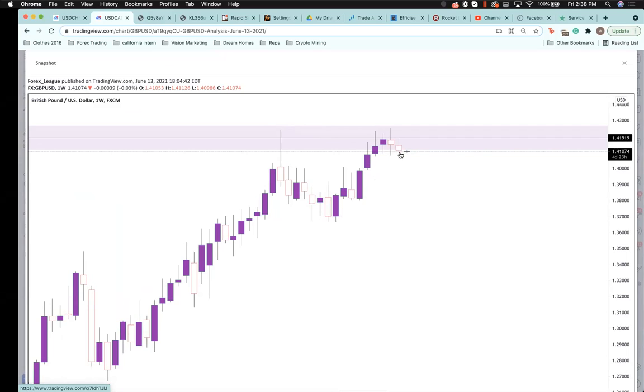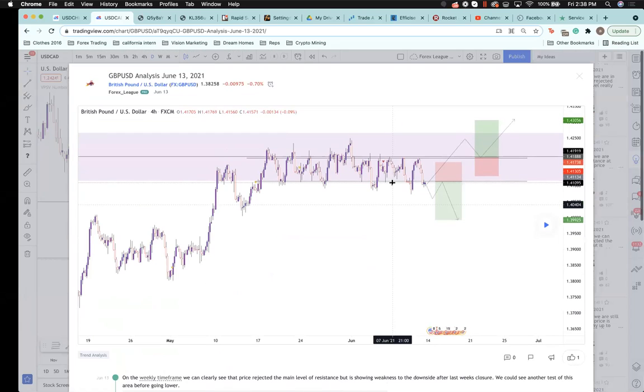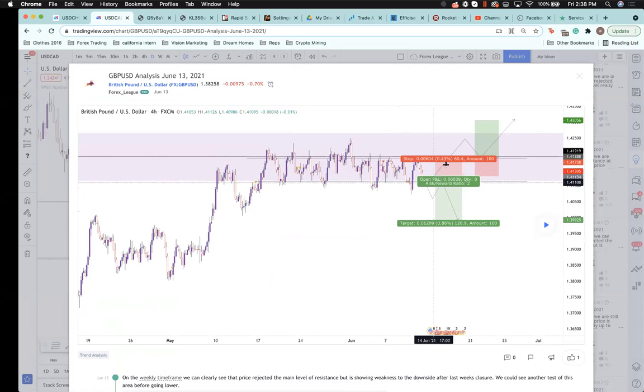But the only thing that had me wary going into the week was this wick. So this wick, I was like, okay, what's going on with that? As I moved down to the lower time frame, this was one of my two ideas. We were either looking for a short on the retest up here, a short if this level broke, or a long if this managed to move to the upside.